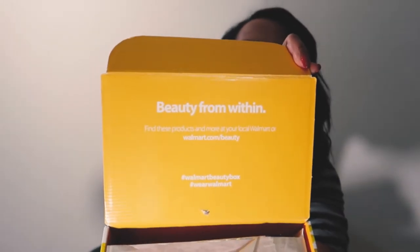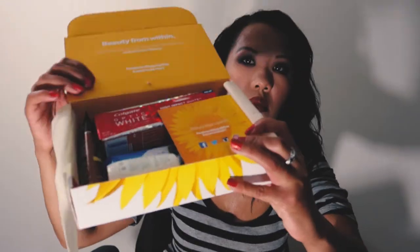Again, no clue when this is from, there's a dot on the bottom. Beauty from Within. There's a nice little message there. Wrapped in tissue paper. And here we go. Happy to see a full-size toothpaste because I'm actually about to run out of toothpaste. This must be a spring box. For which year, I'm not sure, but it talks about spring on this card, so that answers that question.